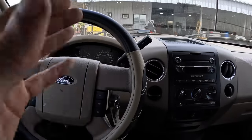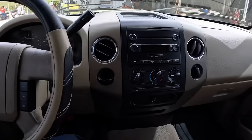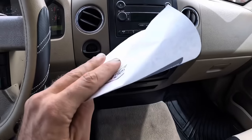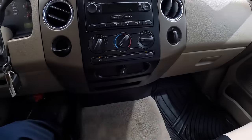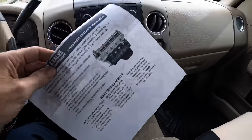Somebody else did the install and they did the recommendations and the repairs on it. And what was purchased was this engine from this other company, which shall not be named. So I don't know if we have an issue with the installer, with the engine, or both.